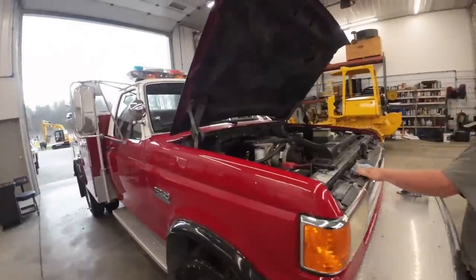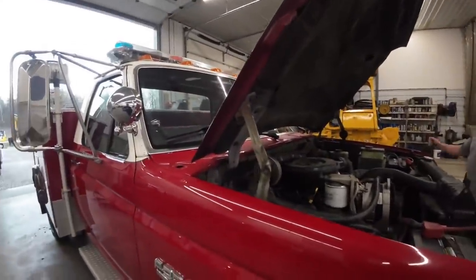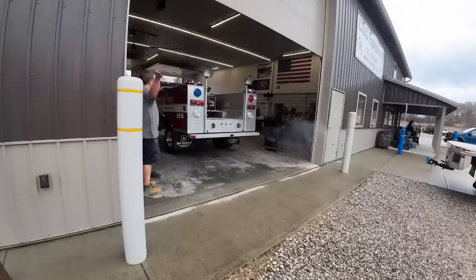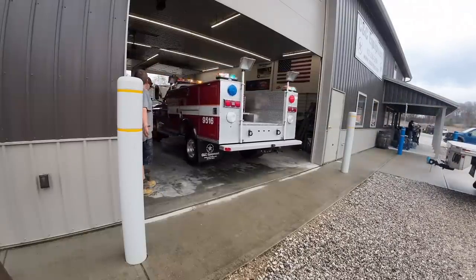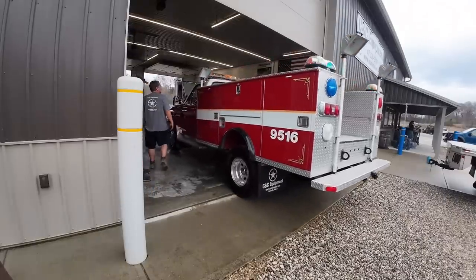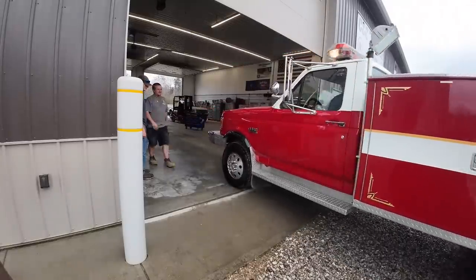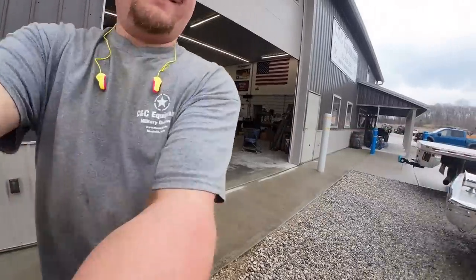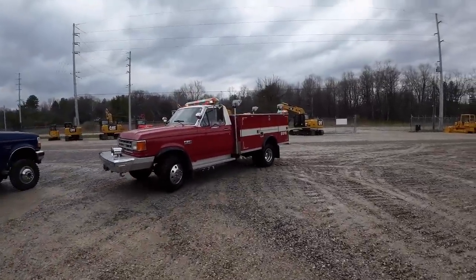So we'll get her backed outside here, and maybe, if it don't rain on us, we'll walk you around the truck, go through the compartments, and then I'll tell you how you can buy it. What a truck.